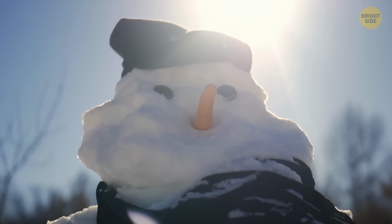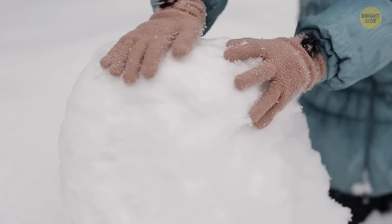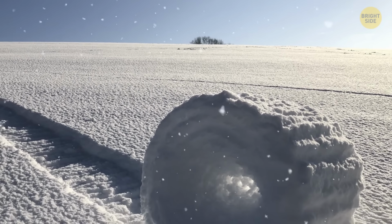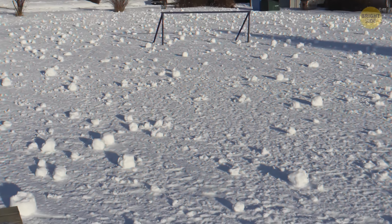Snow can come in different colors, but also different shapes too. An example would be snow rollers. To me, it looks as if someone is dragging an ice cream scoop through the ground. They are a rare phenomenon because they need certain conditions to form. There should be wind, but it shouldn't be too strong.